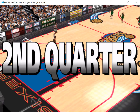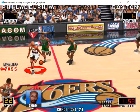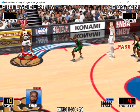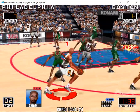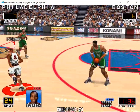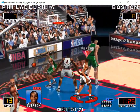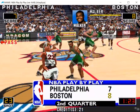Here we go. Second quarter. Ratliff from Shaw. Gives it back. Shot clock running down. Shot clock down to 5. 4, 3, 2, 1. 24 second violation. McCarty from Walker in the lane. Boom! Walker gives Boston a lead.